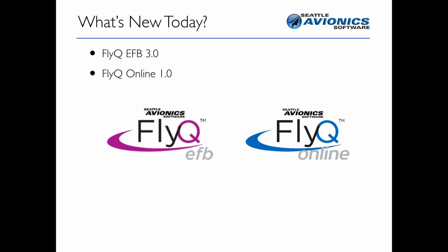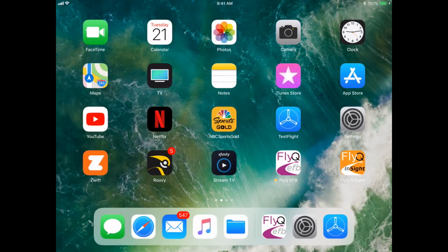So enough of the PowerPoint, enough of the slideshow. Let's go on to the demos. Now I want to show you what FlyQ EFB 3.0 is like. There are a lot of little features, a lot of important little features in the product, but 3 really major features. So what I'd like to do is to show you the first major feature.